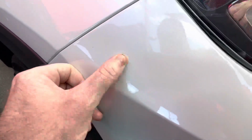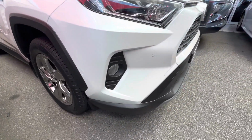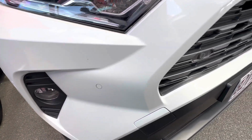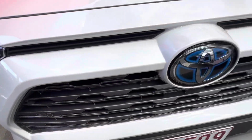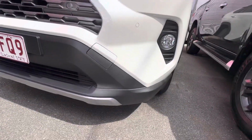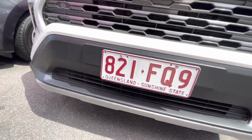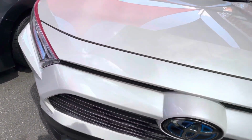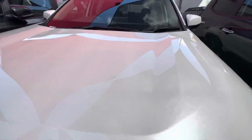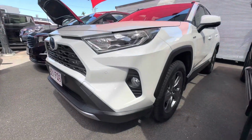Little marking just there, seems to be rubbing away. So I do like to keep an eye out for any imperfections, dents, scratching, stone chips. You got your sensors around the front end there. As you can see, it is the hybrid version. Very clean and tidy. We're getting a great reflection off that pearlescent paint as well. And just making sure though, there's no major damages. Nice clean straight bonnet, no dings or dents. Very tidy around that front end.